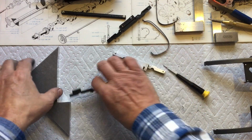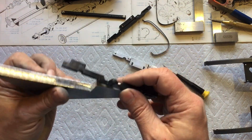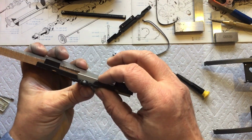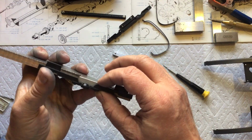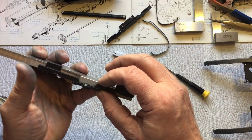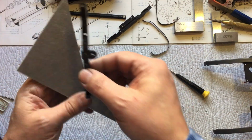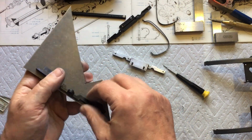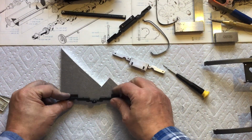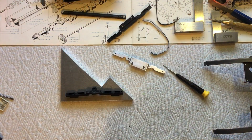So let me see if this one, I need it to be, yeah, that's the right thickness right there. That'll work. So I'm just going to cut it all out of that piece right there. This one shouldn't need as much milling. I think I'll pull it out of right there. That'll work right there. So let me blue this up.